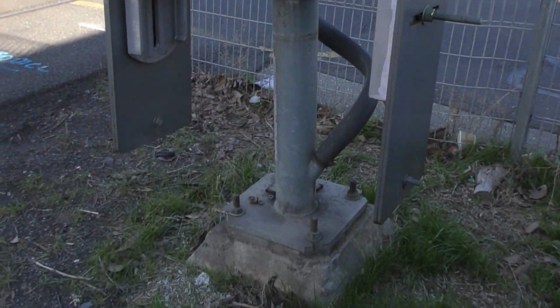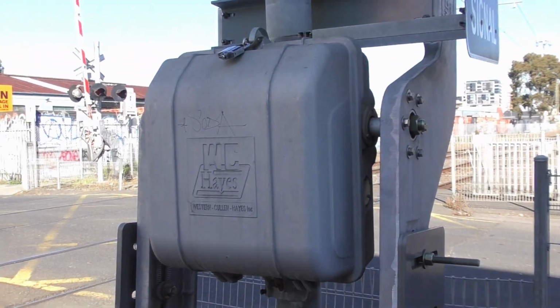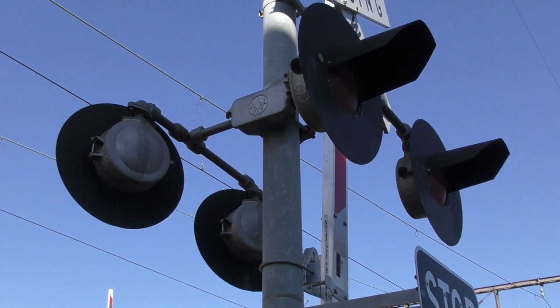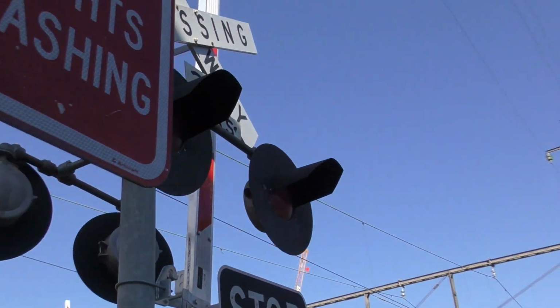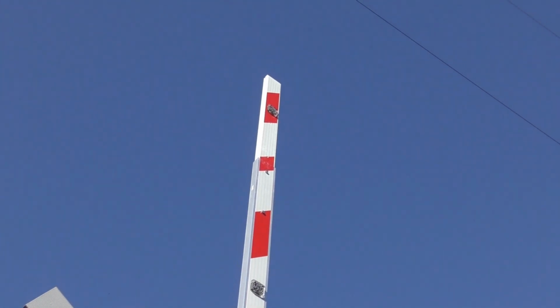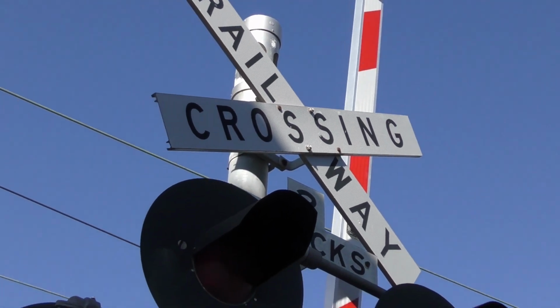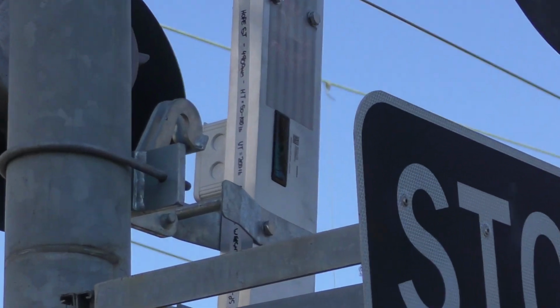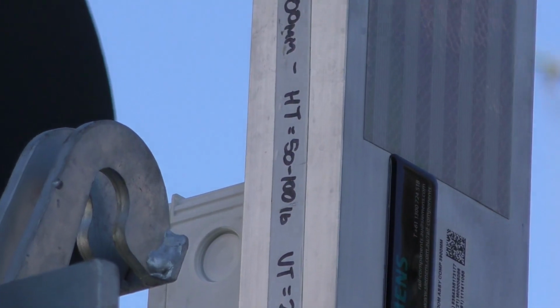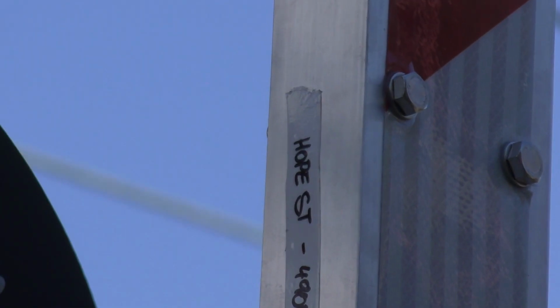But this first signal here has an unmarked base, a Western Cullen Hayes gate mechanism, a black with white writing stop red signal sign, four Westinghouse incandescents on a Westinghouse crossarm, a two-track sign, a standard crossbuck, a General Signals e-bell, a Siemens flat gate, and three Siemens gate lights. You can see there, it's got Hope Street written on it.